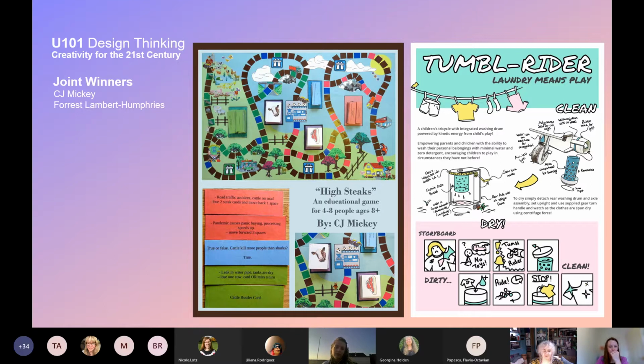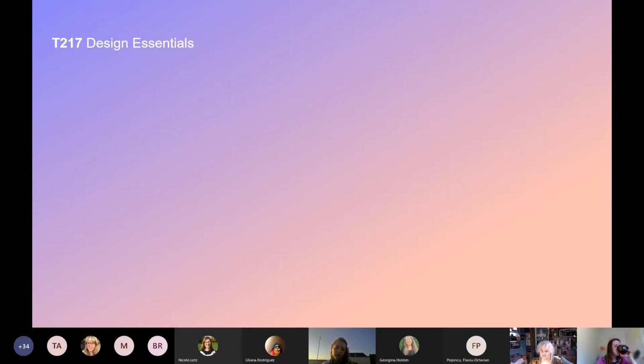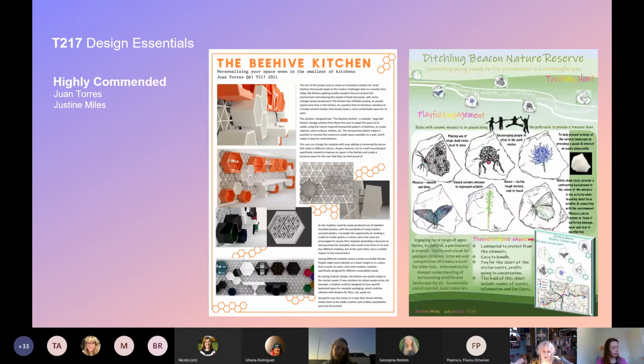Okay, so that's our U101 winners, and make sure I get onto the right slide. Okay, so the next module is T217. And again, we have some highly commended examples here to start with. I'm presuming I pronounced this correctly, apologies if I don't, that's Juan and Justine. So Juan with the Beehive Kitchen, and Justine with the project for Ditchling Beacon, which is really nice. Both very different projects again, and they're really interesting.